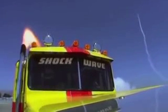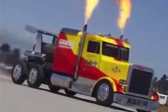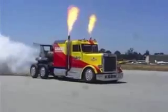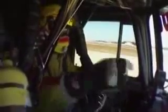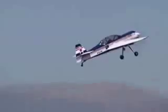Today, the Shockwave has been performing at the Salinas, California Air Show. And as a finale, Kent has challenged this stunt plane to a race. When I put her to bed, which is in the black trailer here, I give her a look and tell her goodnight.